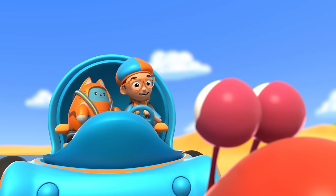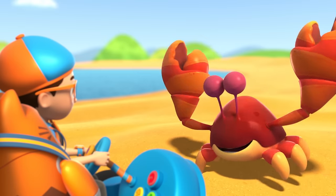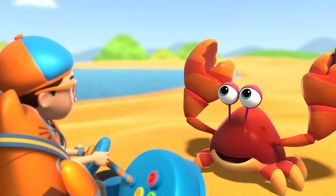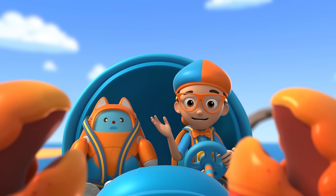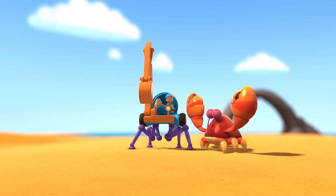Hi, Krabby, it's me, Blippi. And this is my Blippi-mobile. I love it. So, you out taking a fun ride? Actually, Krabby, I'm here because I'm curious if I can build a sandcastle that won't get washed away.